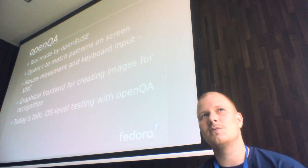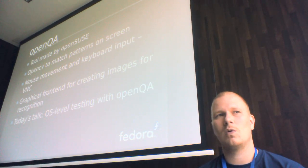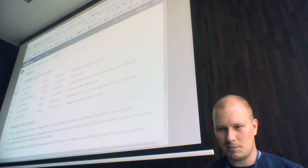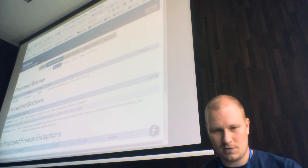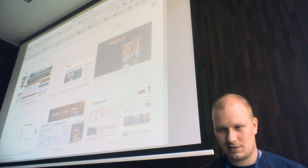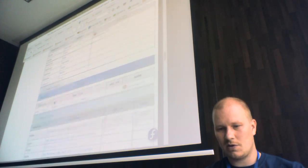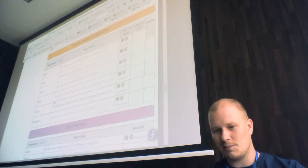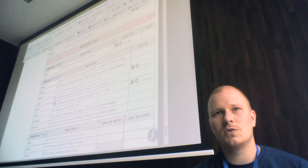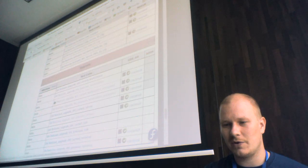OpenQA, as I said, is a tool made by OpenSUSE. In the past, we had to do all the testing manually. We had no automated tests. If I show you the matrices we had to fill and all those test cases, it's a really long list. Every line is a test case we had to run manually, and it took about 2 days of 4 people's work. So yeah, it was really hard to test.